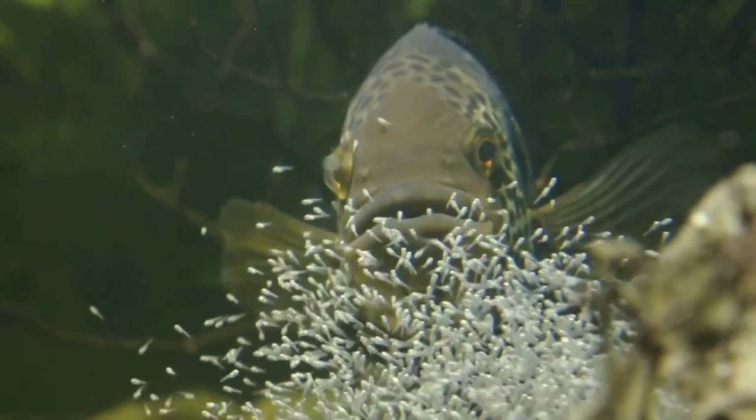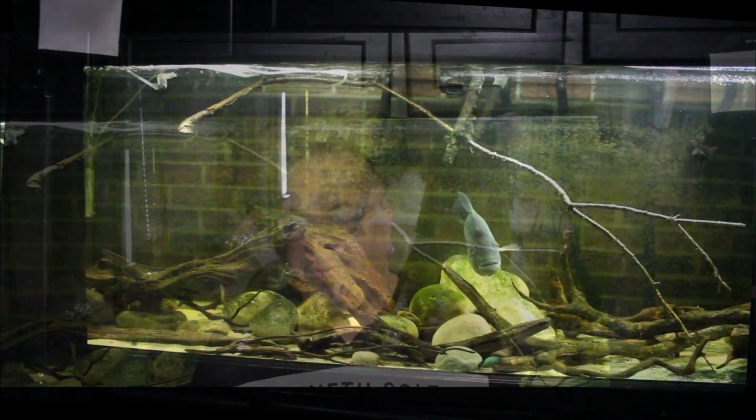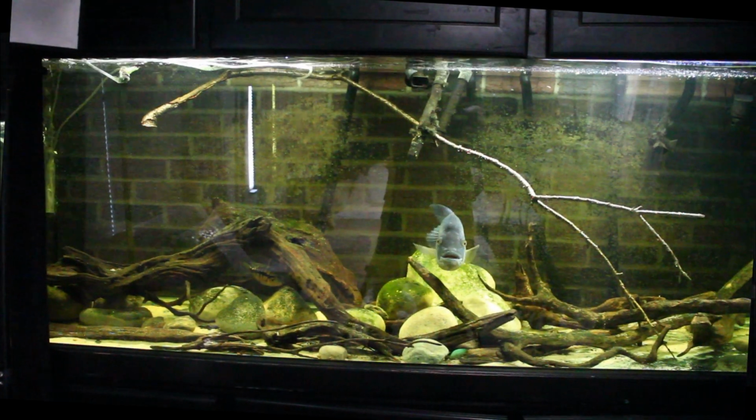If you guys have been following me for a long time, you know when I downsized, I had to make a decision between my Jaguar cichlids, which is Parachromis managuensis, or my Dovii cichlid, the Parachromis dovii or wolf cichlid. I decided that I was obviously going to keep this 7 foot long tank. This is a once in a lifetime tank for me. I'm not going to ever be able to keep a tank of this size. Even if I move somewhere else, this is probably going to be the max I'm going to be able to keep in a household.